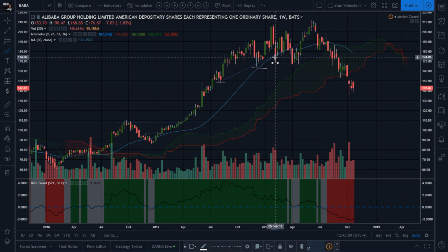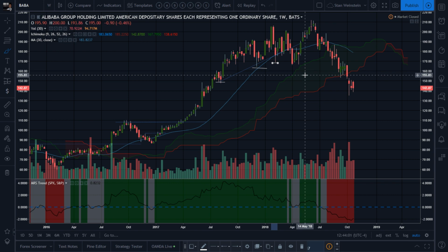And the trader's way, if you do Stan Weinstein, then if you have a close below the 30-week average, you're out. These are all signs. And other frameworks probably have some other signs. The 40-week EMA violated, etc. 200-day moving average violated.